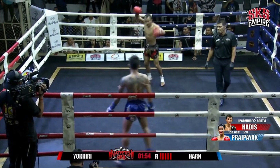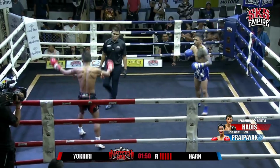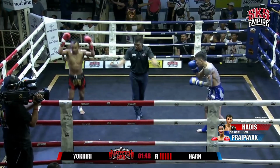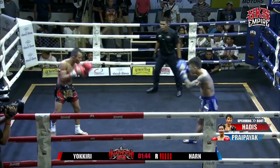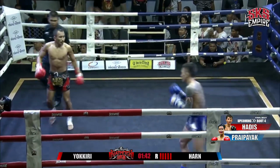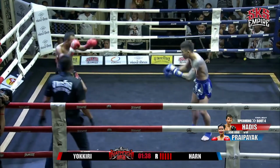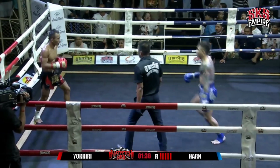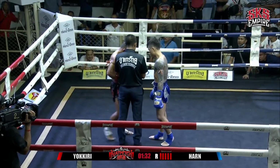Less than 2 minutes to go of round number 5, and both fighters almost think that they've won it. I would like to see Yokkiri just close the distance and attempt another big right hand once again. Harn, could he send another stabbing teep down the middle? We're going to see. 1 minute 30 to go in round number 5. The crowd are going wild. What do you think about it, Harn?